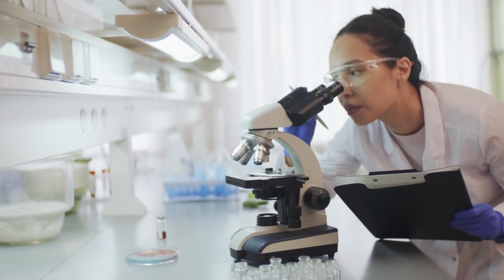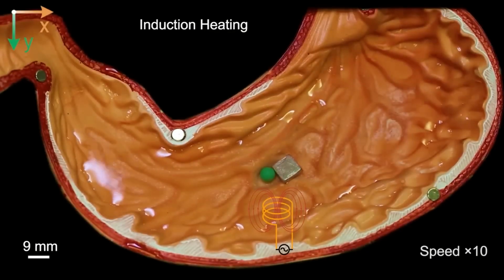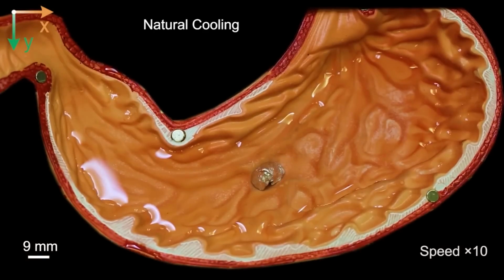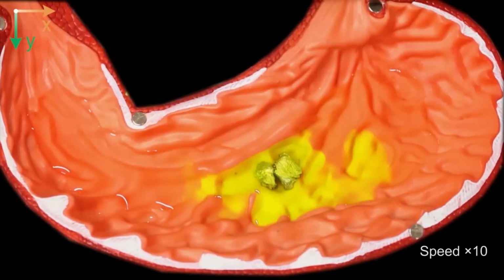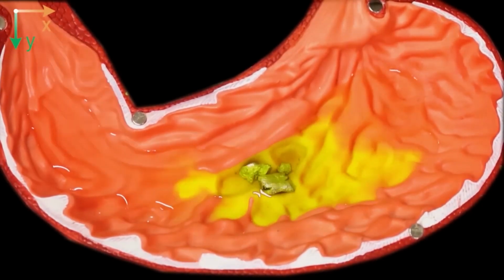They wanted to see if this technology could be used for medical purposes. They tested the robot's ability to remove foreign objects from a human stomach and deliver drugs on demand. It was like having a tiny superhero robot inside your body, ready to help whenever needed. In another test, the robot was used to deliver drugs to a specific location in the fake stomach.